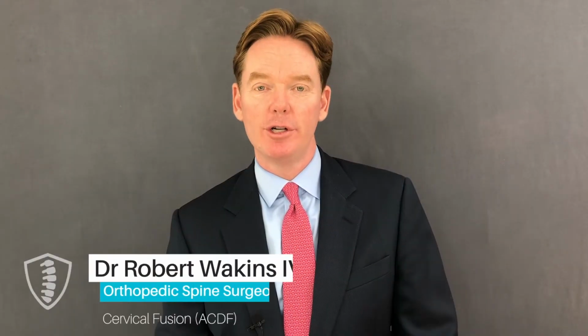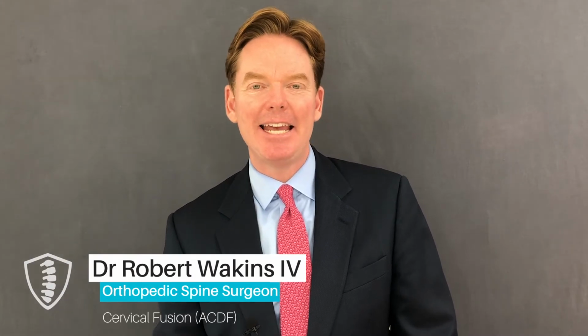Cervical spine fusion, otherwise known as an ACDF, which means anterior cervical discectomy and fusion. Anterior means we're going from the front. Cervical is neck. Discectomy means we take the disc out, take all the pressure off the spinal cord and the nerves, and then fusion means we get the two bones to fuse together, to grow together. This is one of the most common successful surgeries done all over the world for probably 50 years. It can really treat pathology, and it's also minimally invasive and safe.